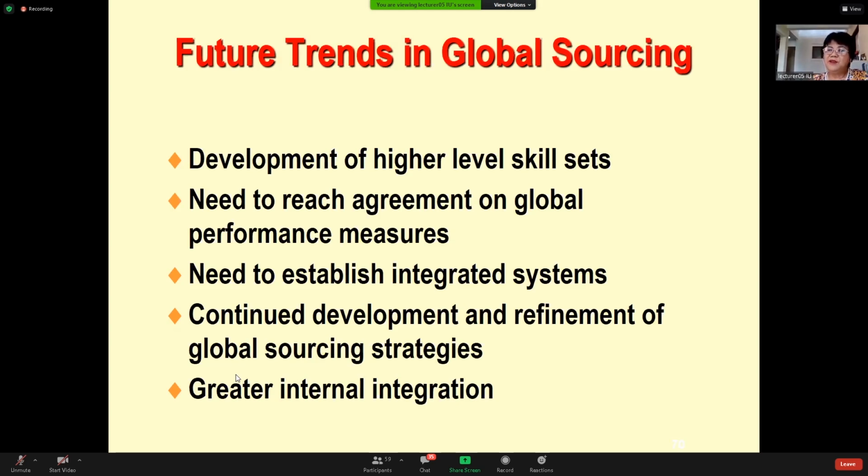So the future trends in global sourcing, of course, include development of a higher-level skill set, the need to reach agreement on global performance measures, the need to establish an integrated system, continued development and refinement of global sourcing strategy, and greater internal interaction. In other words, you have to upgrade your skills, understand the market, understand the end customer's need, develop the internal system, and integrate the system between the internal team and the external customer.